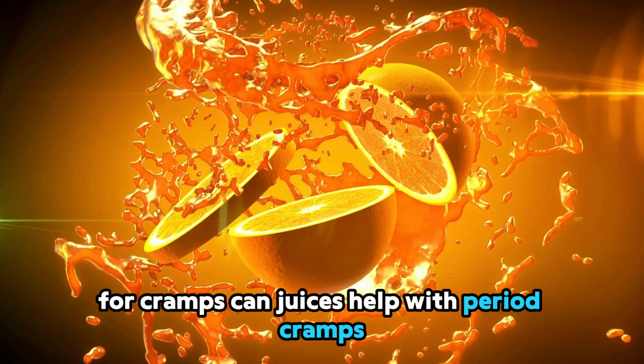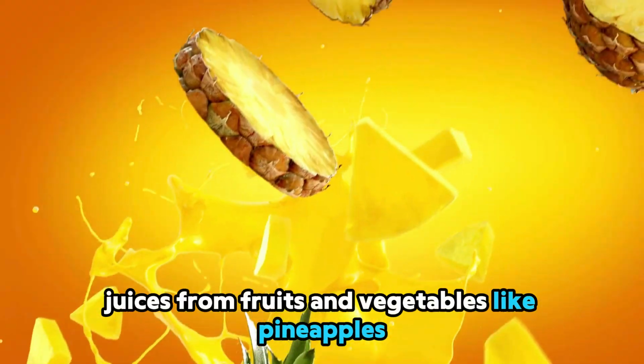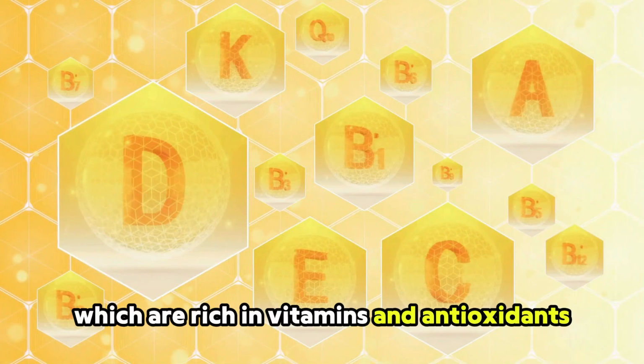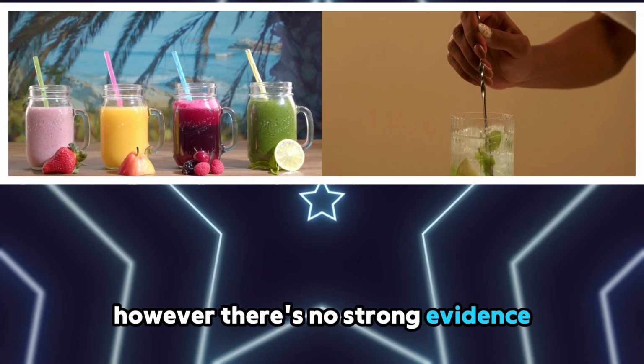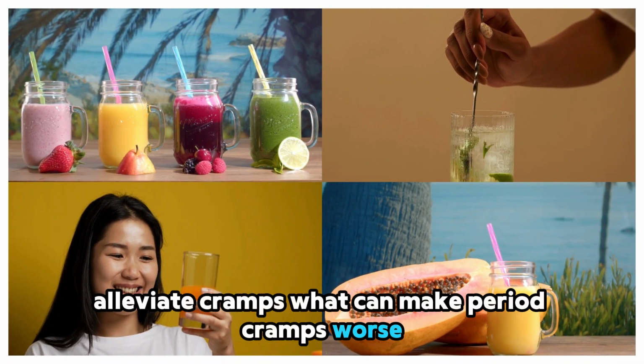Can juices help with period cramps? Juices from fruits and vegetables like pineapples, oranges, and cucumbers, which are rich in vitamins and antioxidants, can support overall health and hydration. However, there's no strong evidence suggesting that drinking specific juices will directly alleviate cramps.